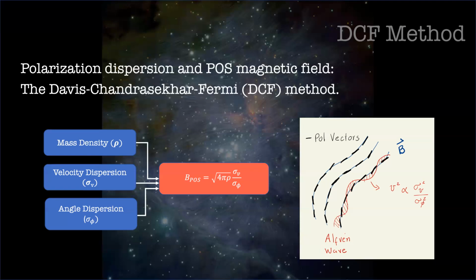What the DCF method utilizes is that the velocity of that Alfvén wave is proportional to the dispersion in the velocity due to the turbulent motions, and to how much these polarization vectors of the magnetic field deviate from the large scale due to the turbulence.